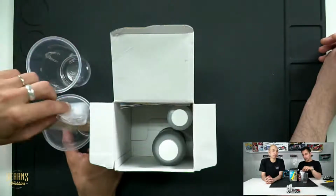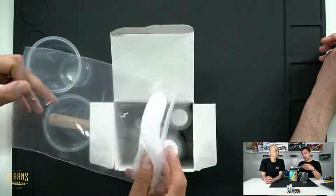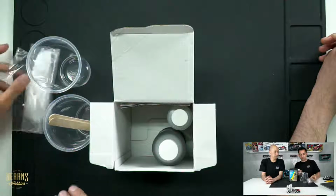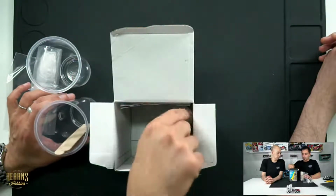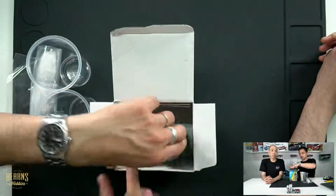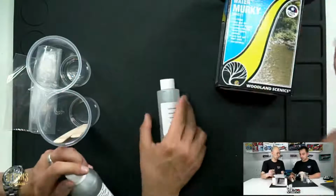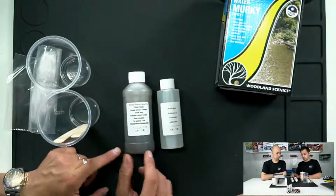Yeah, that's right. You get some bags and gloves, I guess, to prevent making a mess everywhere. Yep. Got mixing sticks. It's very, very useful. And then obviously the important bit. So you've got your resins there. So that's the activator, and this is actually the pre-colored murky.